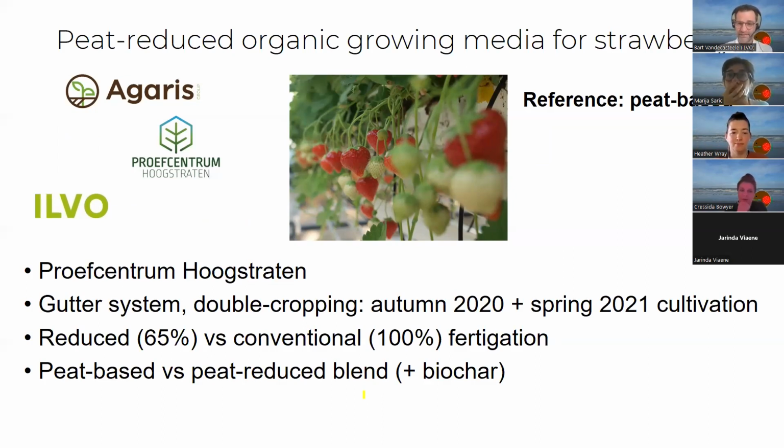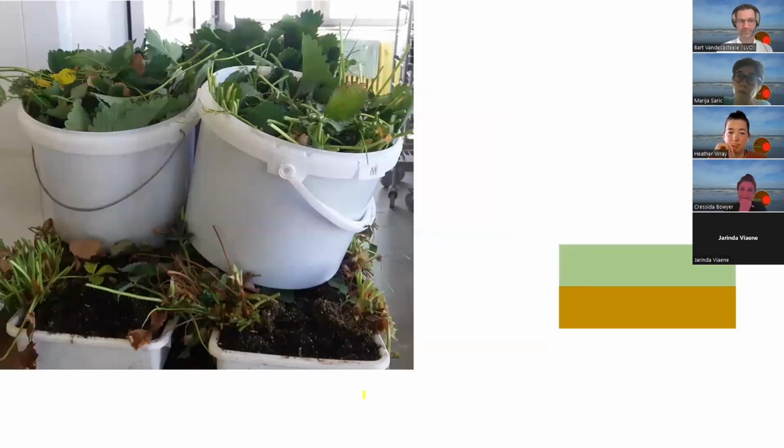Here we compared the standard fertigation with a reduced fertigation regime. So we reduced all elements to 56% of the 100% fertigation. And we compared a peat-based blend with a peat-reduced blend. We also had a peat-reduced blend with a small amount of biochar in this test.